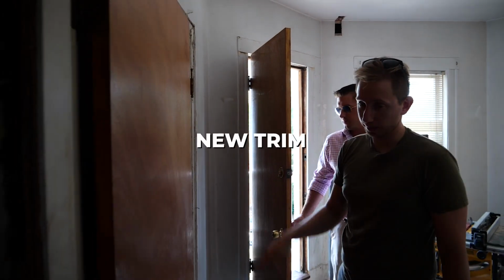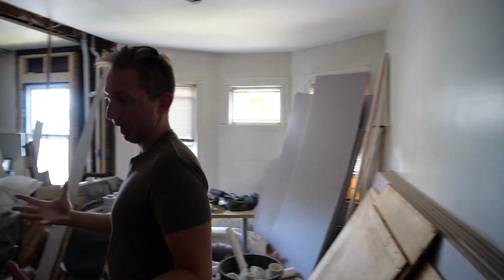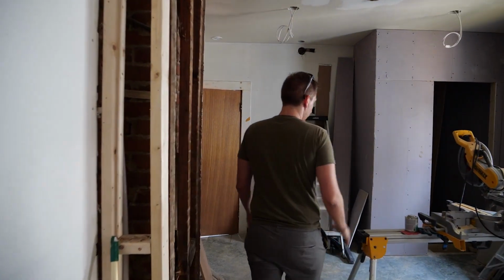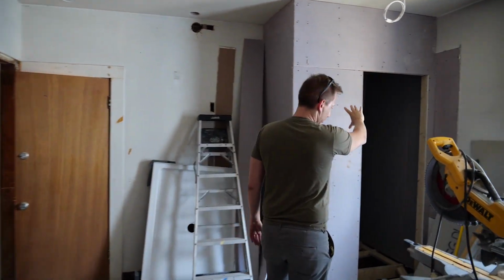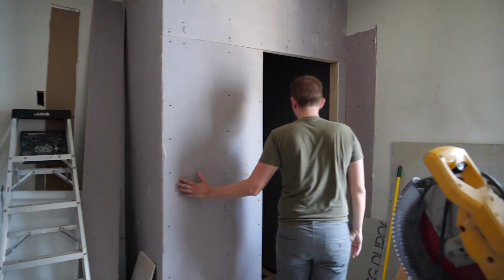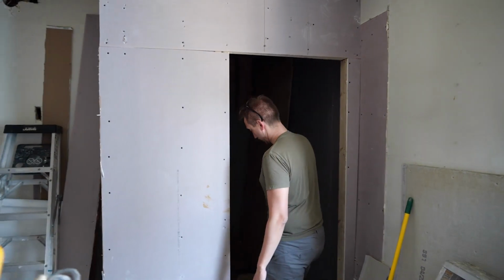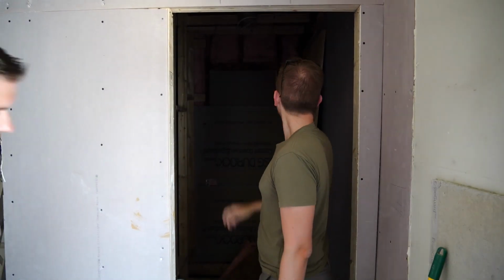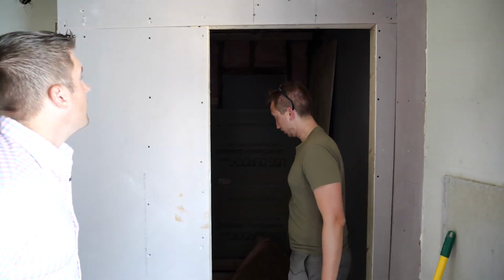New doors, new trim. And then the last addition we can show you guys is where the second bathroom goes, because if you remember, we added a bathroom. We're adding bathrooms in most of our units. So this is, again, kind of like an old pantry that we converted. It's gonna be our second full bathroom. Added all of our plumbing, electrical, and really getting it moving forward.